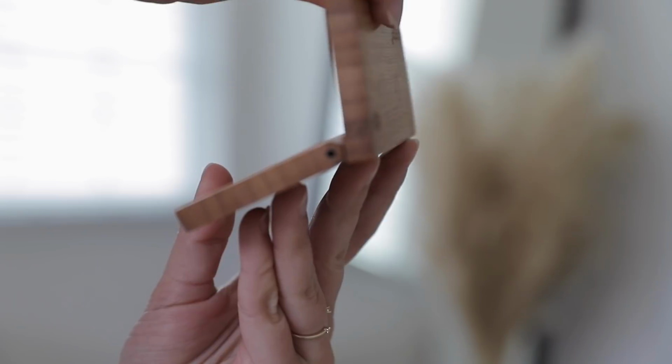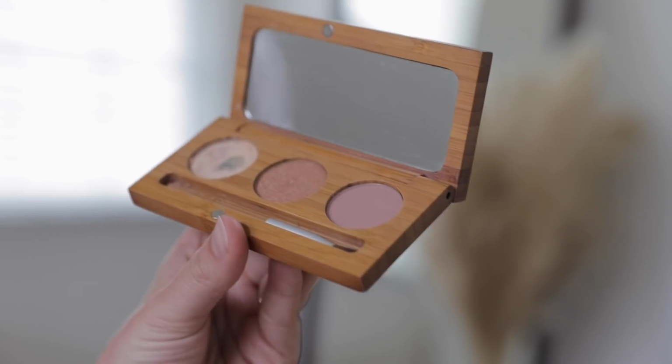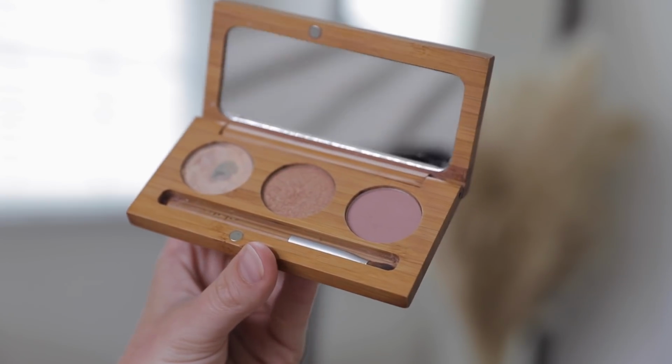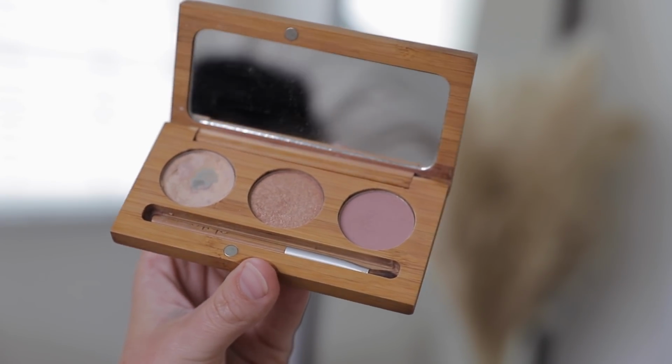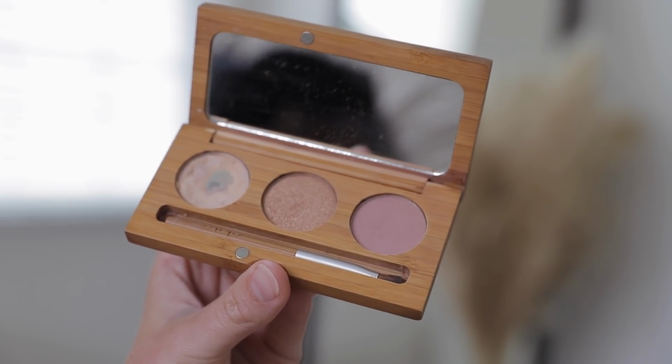Plus, I love the fact that I can customize the colors inside of it. That was something that always frustrated me about other eyeshadow palettes, is I felt like I would use a couple of the colors in it all the time and then never touch the others, but this way I'm able to prevent waste by picking only colors that I know I'm going to use and love.